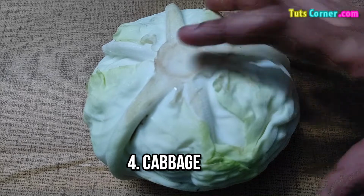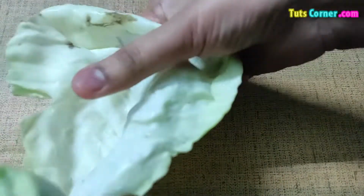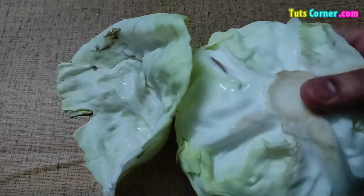Number 4. Cabbage. Cabbage is an important option for people who wish to consume local foods for dealing with the problem of diabetes. This vegetable contains vitamins and antioxidants which help in keeping many diseases at bay.